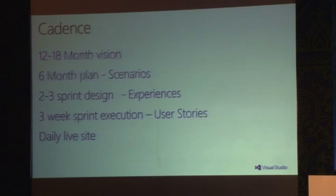But when you're trying to build such a large product, with such a complex organizational structure, you need to really have a common vision that you're working on. So we set a 12 to 18 month vision. The vision would stick around for some time. There will be iterative changes in the vision as well, as you learn more. But you at least know the destination that you want to reach, though the route you take to reach that destination may differ. So we set out a 12 to 18 month vision.